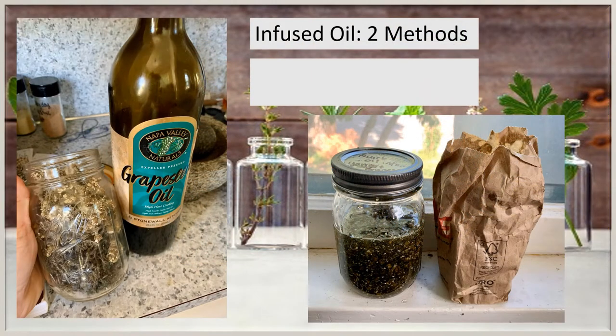Making infused oil couldn't be easier, and there's two ways of doing it, and I tried both because the long way is preferred, but it takes about 4 to 6 weeks, and I wanted to show y'all some final products, so I also did the fast method. All you do is you choose your oil and pour it over just a little more than the amount of the product so that there's room for it to rehydrate in the oil.